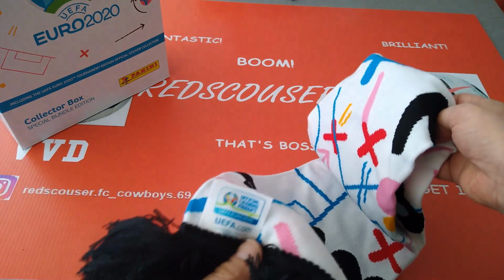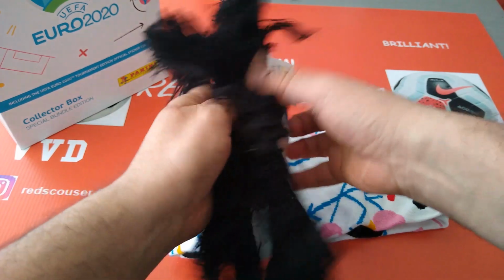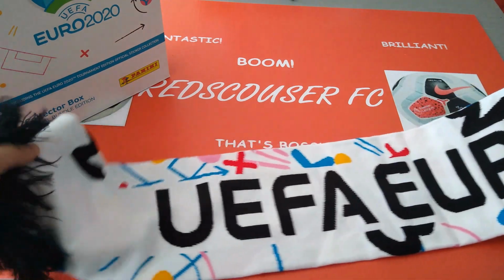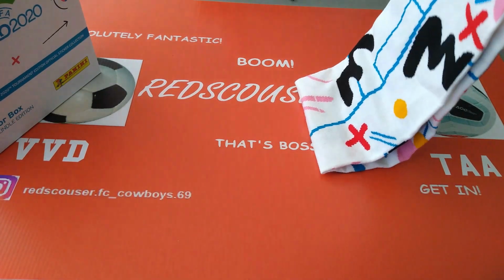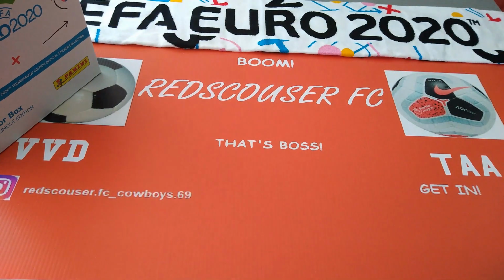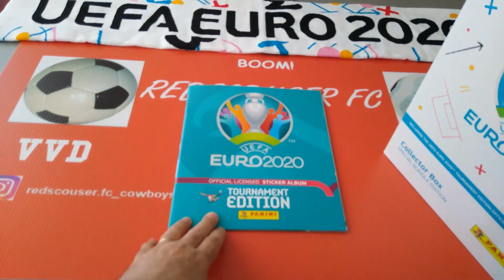A licensed UEFA.com Euro 2020 scarf. Here we go. Look at that, not bad. Nice one. So I'll just put it in the back here. And then, instead of getting the orange version, we got the blue one.